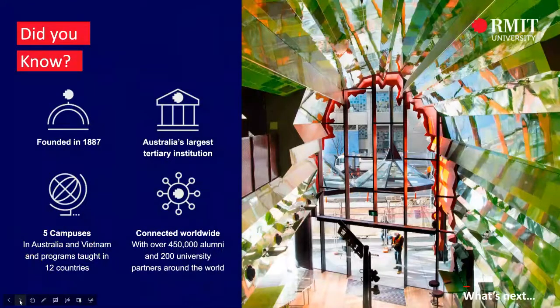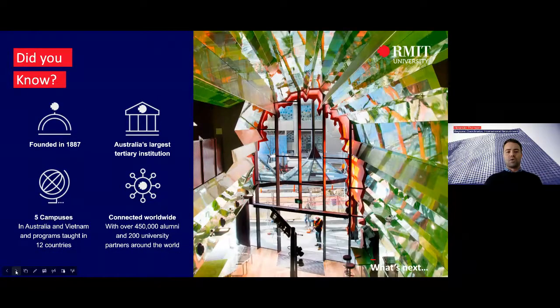A few general facts about RMIT. We were founded in 1887 and we're Australia's largest tertiary institution with approximately 90,000 students studying not only in Melbourne but across our other campuses in Vietnam, and also in our programs which we teach in offshore teaching arrangements in 12 countries. We're also strongly connected worldwide. We have over 450,000 alumni and also over 200 university partners around the world.